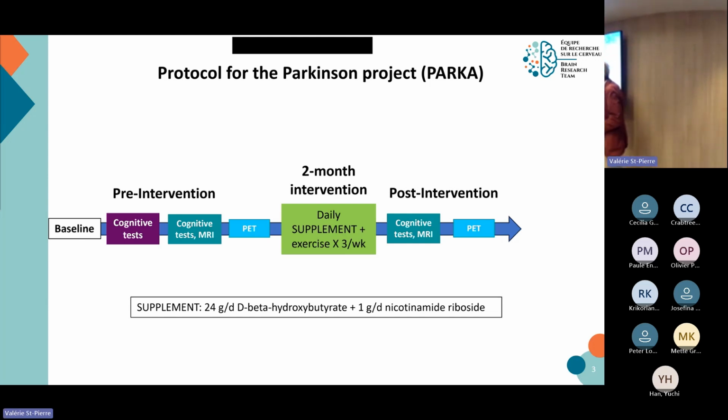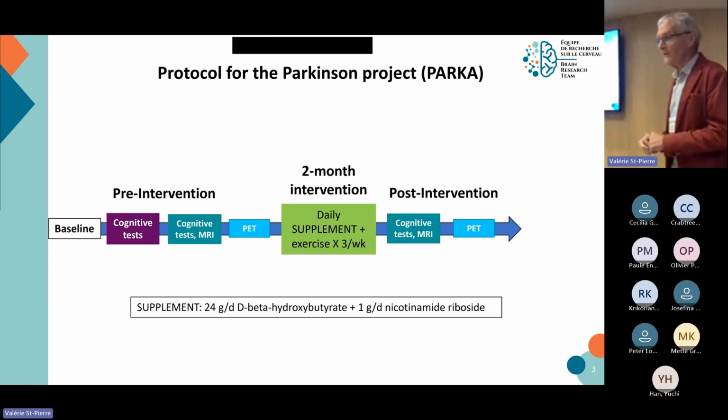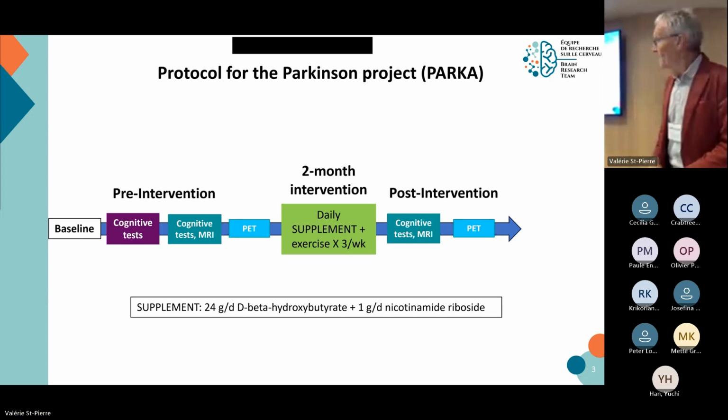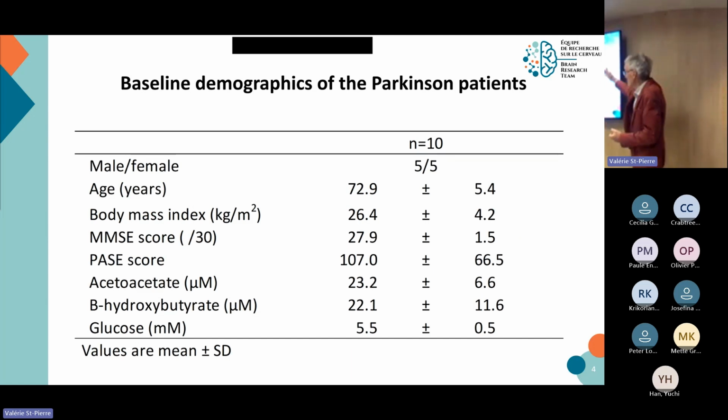A 2-month intervention with the exercise and the supplement. The supplement contained beta-hydroxybutyrate, 24 grams per day, plus 1 gram per day of nicotinamide riboside, and then you repeat the tests after 2 months. The demographics are that we recruited 10 people, a 50-50 split with men and women, 72 years old.